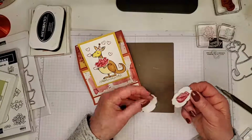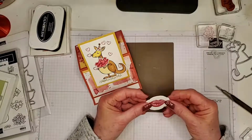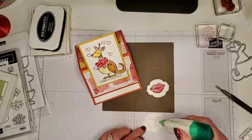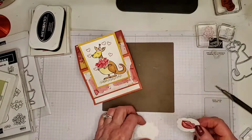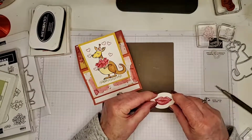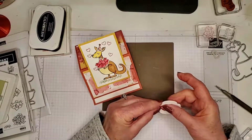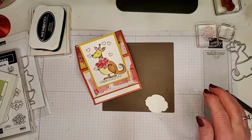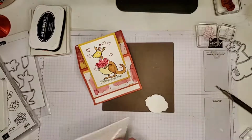Now I wanted to give this a little bit more strength or bulk to it. So I just die cut a second piece, and I'm just going to put some glue on here. And then I'm just going to join these two together. Okay, that just gives it a little bit of strength or weight to it. Okay, and this is definitely going on dimensionals. You want it to stick up from the card.